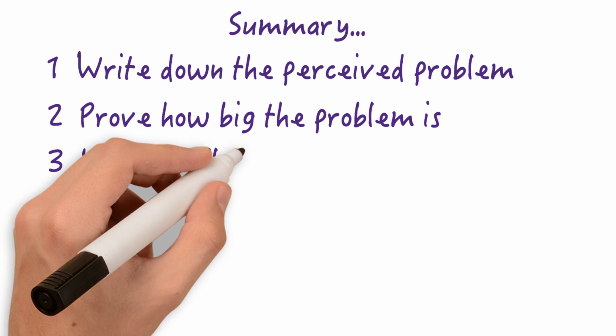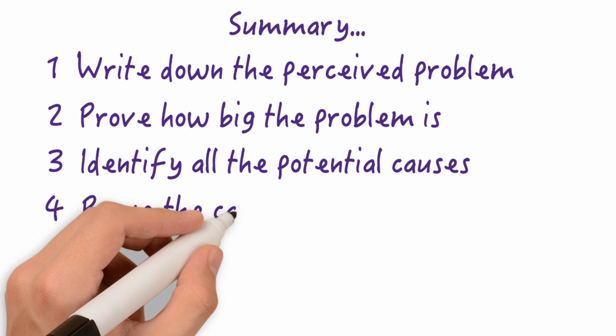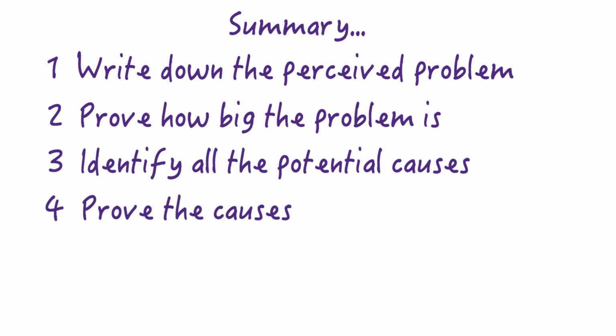3. Brainstorm the potential causes of the problem, then vote on the ones to go and prove or disprove. 4. Measure those potential causes to see which ones affect the output or the problem. Remember, you may need to go back to step 3 several times to get down to the root causes of the problem. Also, don't forget the 80-20 rule.